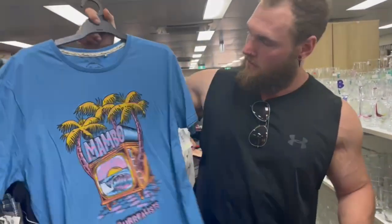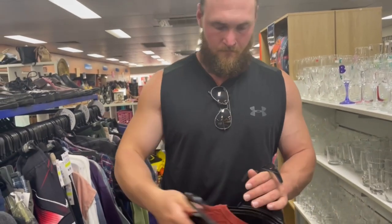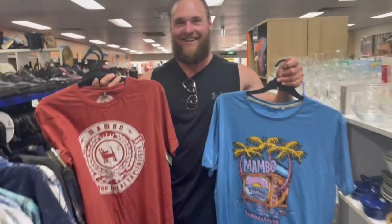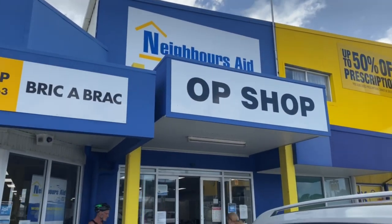It was quite funny, as me and Amanda were just talking about finding Mambo in the racks, and then she actually found three of these shirts. Don't think they are vintage worthy, but that first one there did have some vintage vibes, which is pretty cool, with the trees and the TV, the surfing in the background.